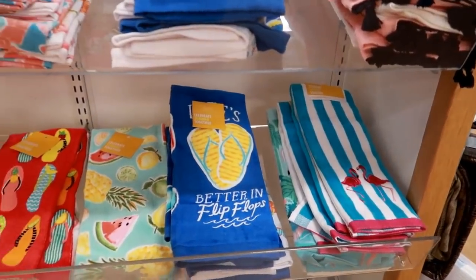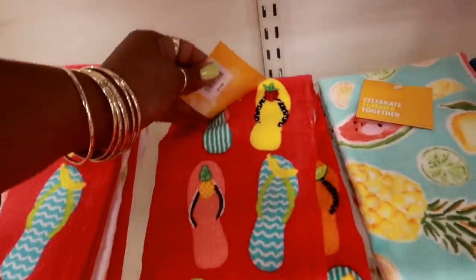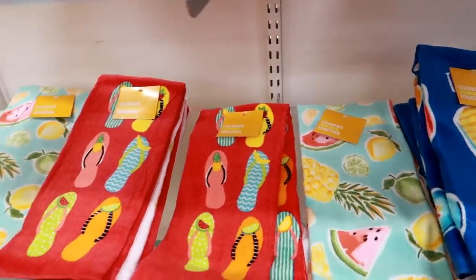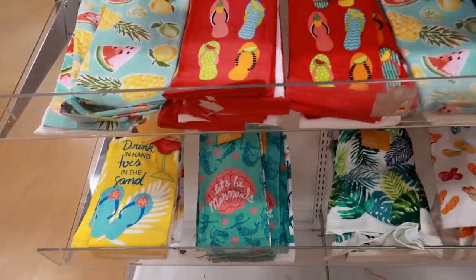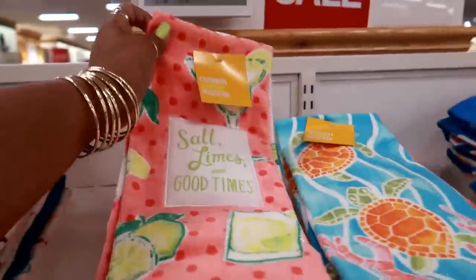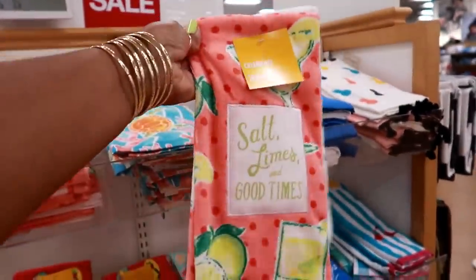These smaller towels are on sale for $8.39. I believe that's what that says. They were $13.99. They're $8.39. That's a bit pricey for a kitchen towel. But if you are looking for any of these designs, they're really cute. Look at that one. I like that one. So you get two of them.